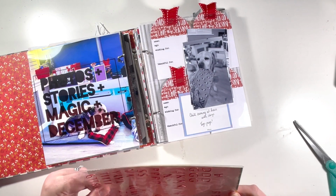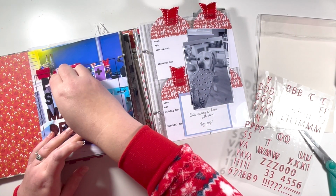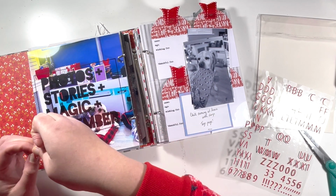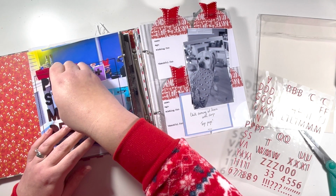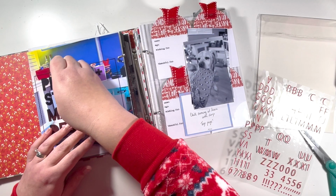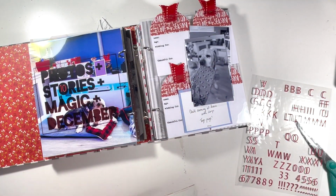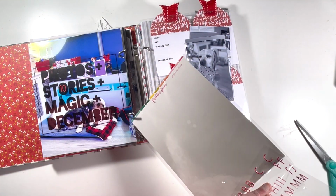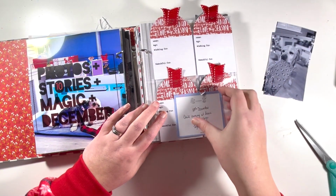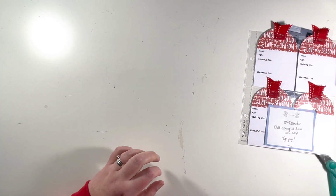I think that is a printable from there, but I just printed it onto some printable acetate, which I buy from Amazon in a bulk pack. If you want the specific one that I use, because I have an inkjet printer, you need a certain acetate to print on if you're printing from an inkjet, or if you're printing on a laser. There are two different types of acetate, so I'll leave it linked down below for you.